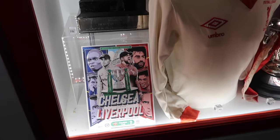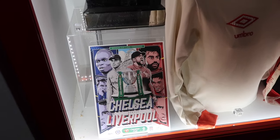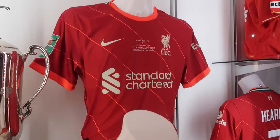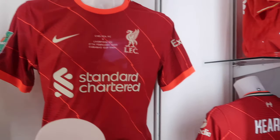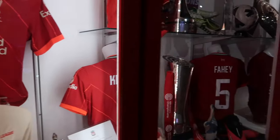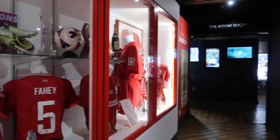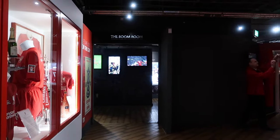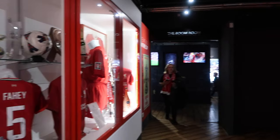There's even a little display here about the time before when we won the Carabao Cup against Chelsea in 2022. So there's a little program, and then here is a match worn shirt from the game, which is pretty cool to see. And this has got loads of stuff. It's got some stuff in about the women's team, and further down there is the FA Cup, and in there is all about the season we won the Premier League, and I'm not jinxing it by going in there right now. So maybe the end of the season, hopefully I'm back in there.